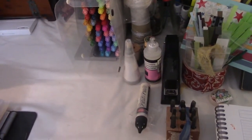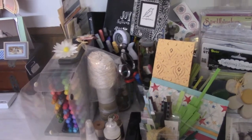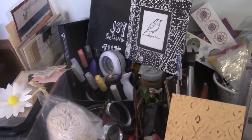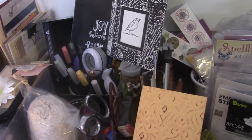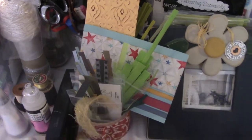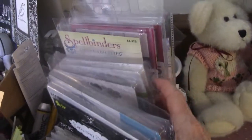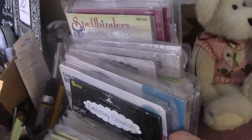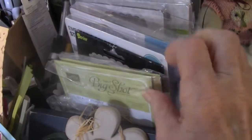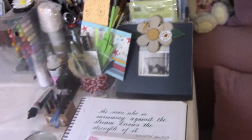So here are my colored pens, markers, glossy accents, all kinds of different kinds of pens. Those jars back there hold hole punches and extra markers, just things that you need occasionally. I have a special use for those, but that's for another video. This is a box of dies and embossing folders, and I try to keep some of those in alphabetical order too. It just makes life easier for me.